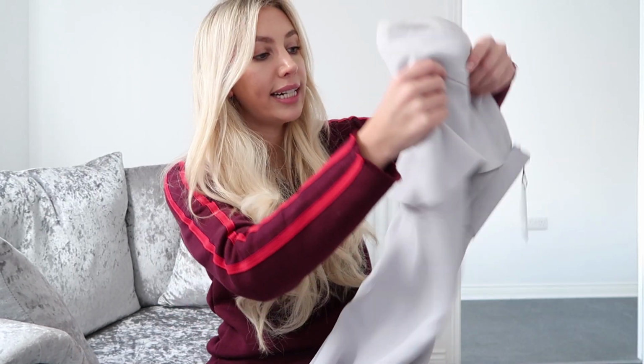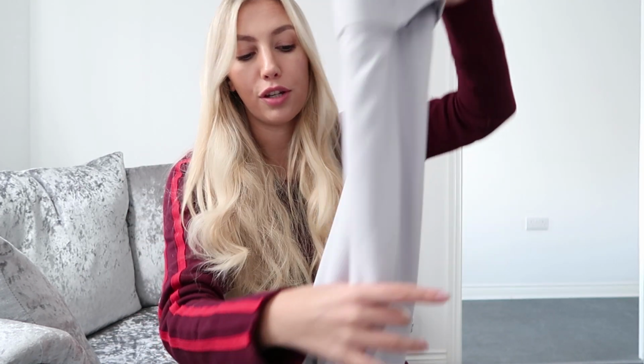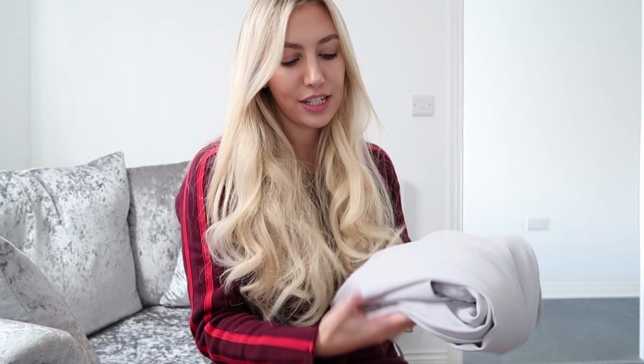They do have some really lovely bits in Reiss actually, and every time I go to Bicester, I seem to find myself picking up several more bits than I expected. So if you are planning a trip, I would definitely head in there. They always have amazing discounts. The coats actually are incredible. If you're looking for a new winter coat, I would definitely recommend heading in there.